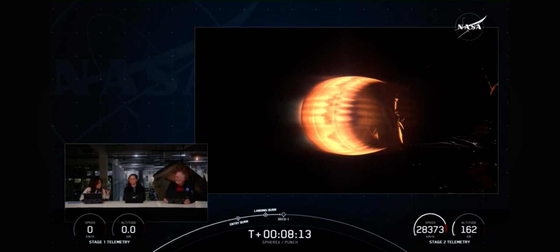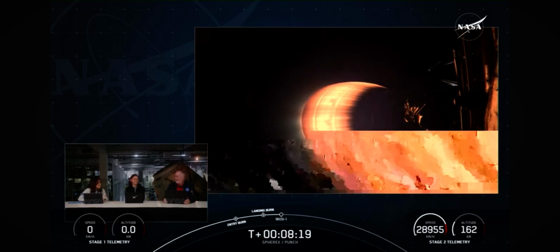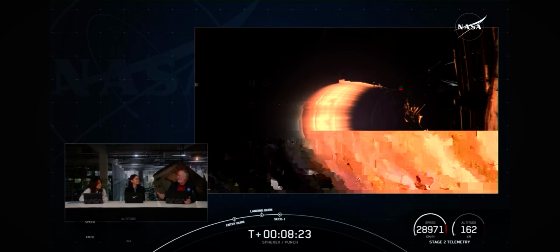We had applause here on the factory room floor. It's a fun place to see. You know, it would have been cool to see it at Vandenberg, but this was pretty cool, too. Yeah, I was going to say I love the launches, but you know what? I love the way SpaceX makes landing look easy.